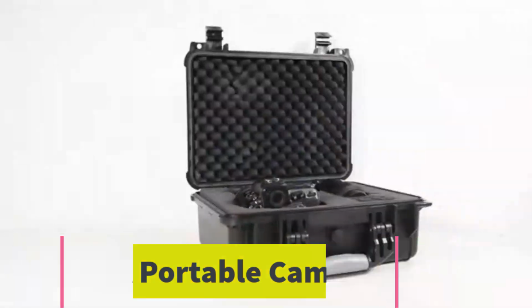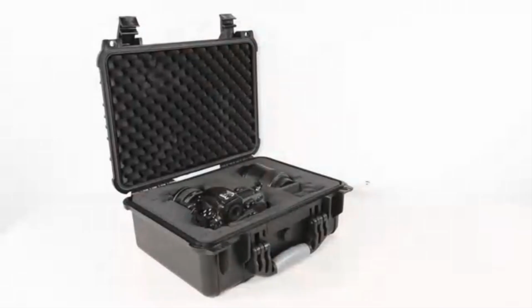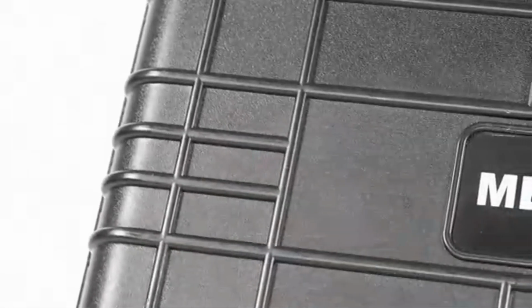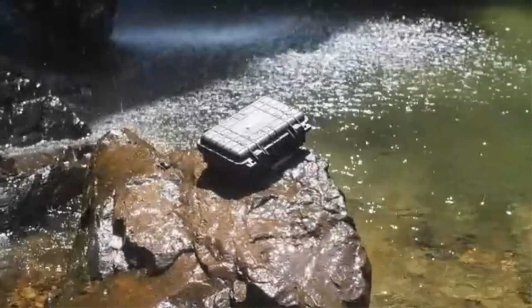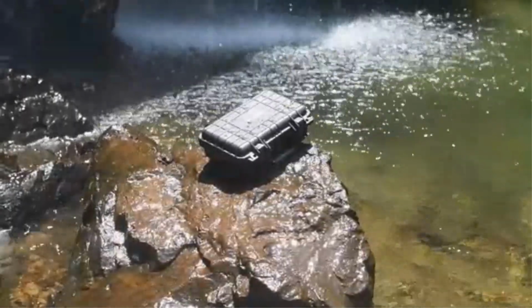Product 2. Product name: Magier Portable Camera Case. The Magier Portable All-Weather Waterproof Camera Case is a rugged and reliable storage solution designed for professionals and hobbyists who require secure transport for sensitive gear. With internal dimensions of 15.98 by 12.99 by 6.85 inches, this case offers ample space and versatility, making it ideal for storing cameras, drones, equipment, and even pistols.